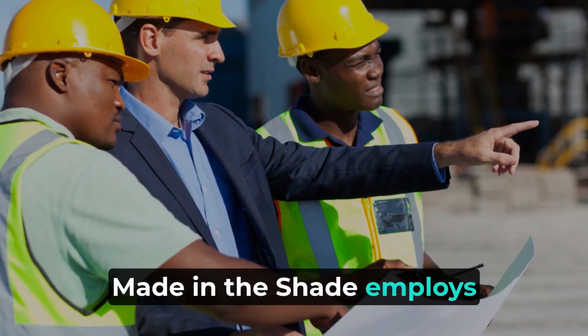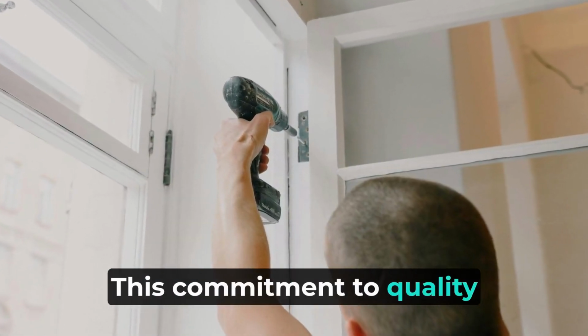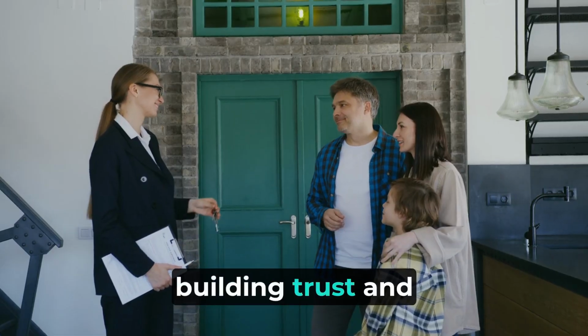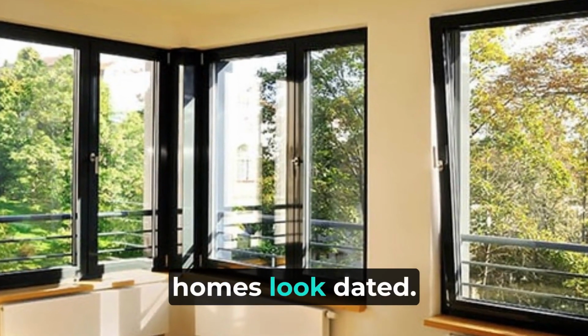Made in the Shade employs trained professionals who guarantee quality installations and offer a worry-free warranty. This commitment to quality ensures that homeowners receive personalized service and support, building trust and accountability throughout the process. Secret number 6, outdated styles can make homes look dated.